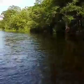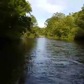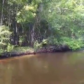Most of the tannic acid in the river comes from these beautiful cypress trees along the river. We'll see more cypress and older cypress than you've probably seen anywhere else. Most of the banks of the Withlacoochee River are cypress swamp.